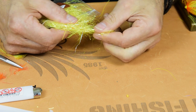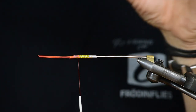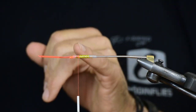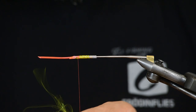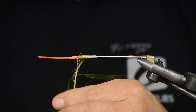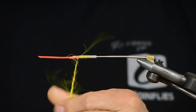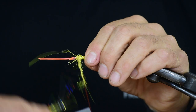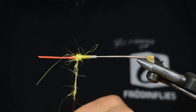And when I put the dubbing on, I have to think here, because one of the things with the Samurai design is that there's also dubbing in front of the wing, so I can't work the dubbing all the way down to where I normally put the wing, because the wing is going to be put in a little different place, a little bit further back. And you can see this very long fibered dubbing, and it's very, very easy to put on. And I always back down the dubbing to cover the thread before I turn it and go front. A little bit at a time makes it easy for you.